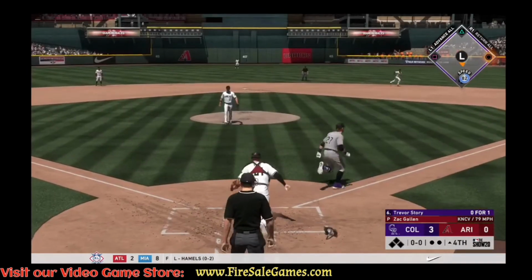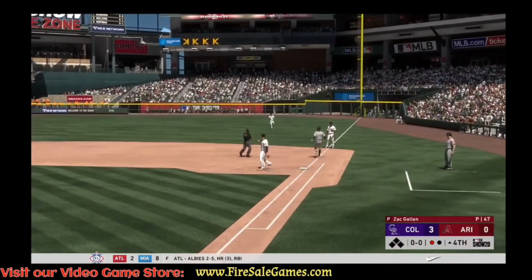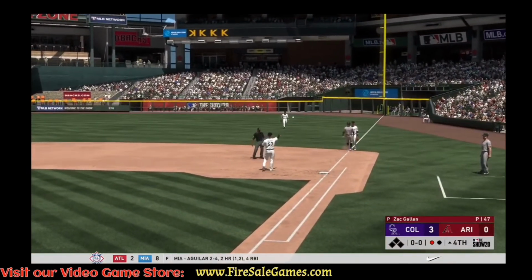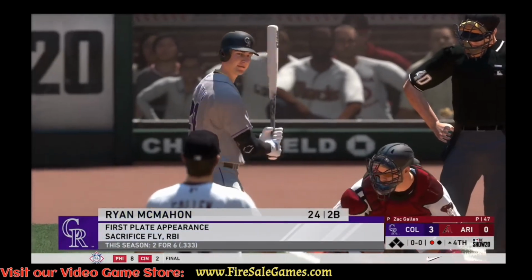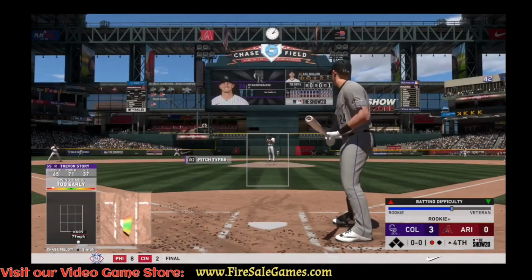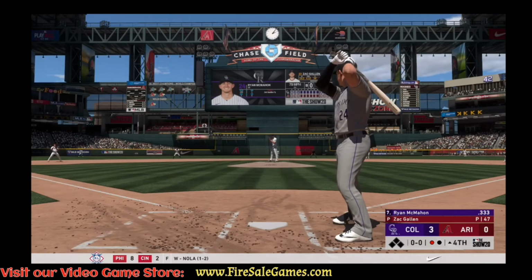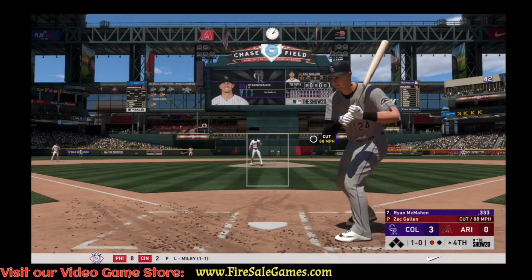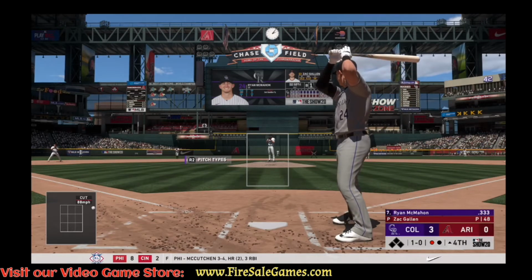Breaking ball swung on in the dirt. Vogt gathers, and he makes the throw to first. Story is retired, and there's one away. So one away here with the bases empty, and Ryan McMahon digs in to bat next. First offering on its way. Count 1-0. Bases are empty, 1 man out.